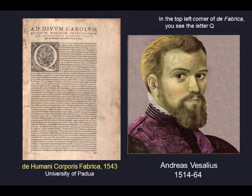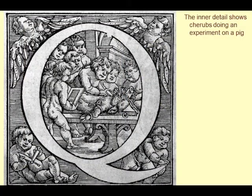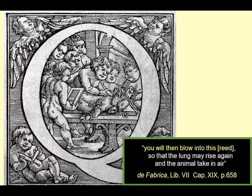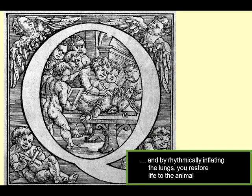And in the top left corner of the Fabrica, you can see the letter Q. And inside the Q, in the inner details, cherubs are doing an experiment on a pig. And Vesalius writes, "That life in a manner of speaking be restored to the animal, an opening must be attempted in the trunk of the trachea, into which a reed or cane be put. You will then blow into this reed so that the lung may rise again and the animal take in air." And by rhythmically inflating the lungs, you restore life to the animal.